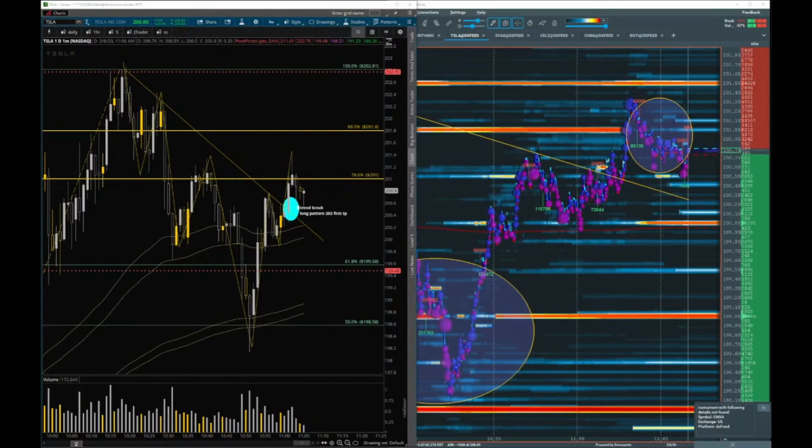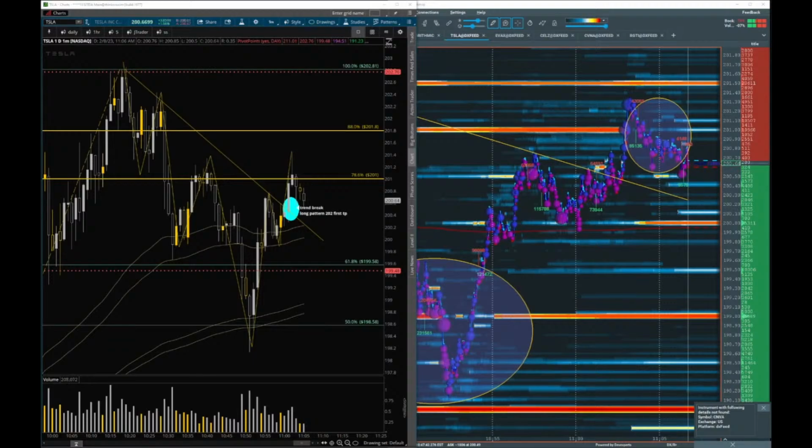Must be the new pickup truck they made. Which pickup truck? Tesla.